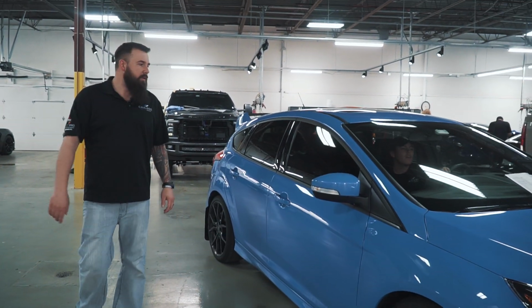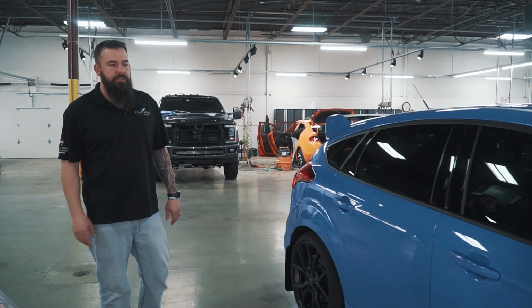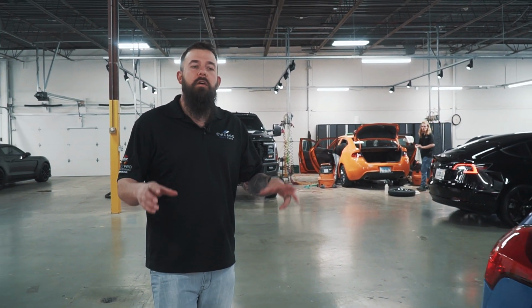Edgar finished up on the Focus RS. We did some touch up on the front end there. So we're gonna pull that into the film room and they're gonna do a full front end clip in paint protection film.